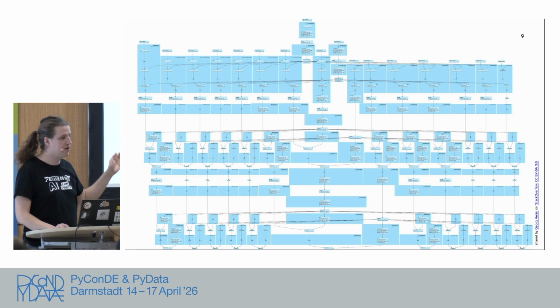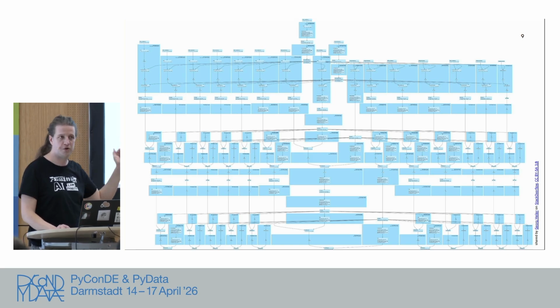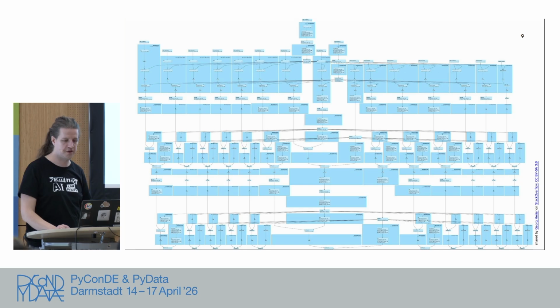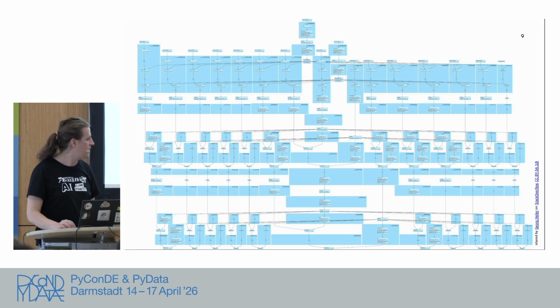And now you can go into this. You see for every command how long it took, how much data it read, how much data was shuffled across the executor nodes, how much the cache was used, and so on. And you can go really deep into this and optimize your code in a very detailed way.